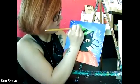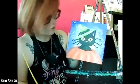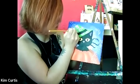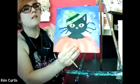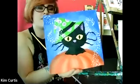So I just have a couple other little spots left to do here. And then we just have one more tiny step left to do. There we go. So I finished adding little white outlines for those polka dots on our little witch hat.